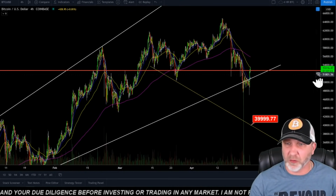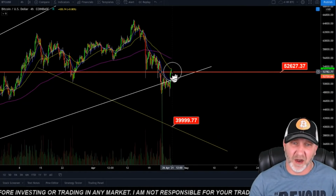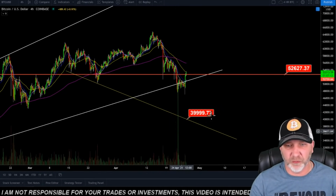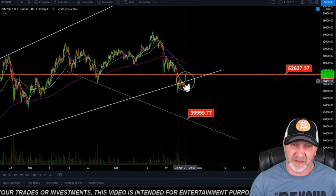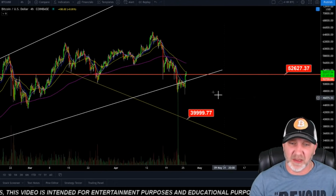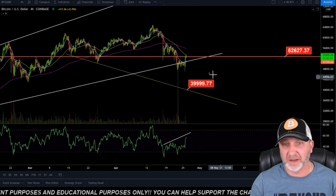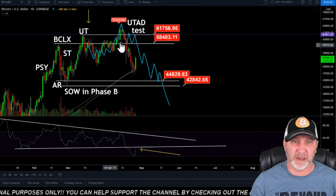If you notice the red trend line across here, it is right around the 52.6. If we break back down below that, I believe we have further down to go. I'm still looking for this 40,000. Again, doesn't have to happen. If we maintain support on top of the bottom of this rising broadening wedge, then we could continue up from here. It could be very bullish. But as of right now, I'm still looking for more downside, and I will explain that in a minute.